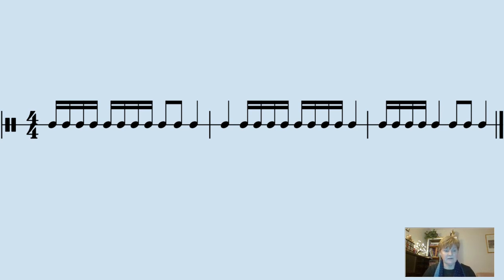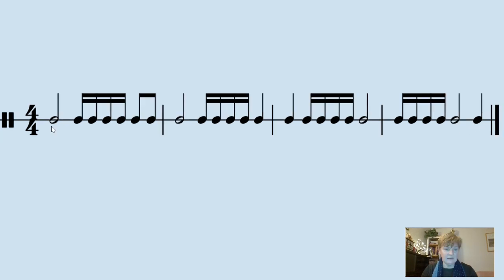Here's another. Counting this would be 1e and a 2e and a 3e and a 4e and a, and so on. In rhythm language: tiki tiki tiki tiki ti ti ta ta, tiki tiki tiki tiki ta, tiki tiki ta ti ti ta.